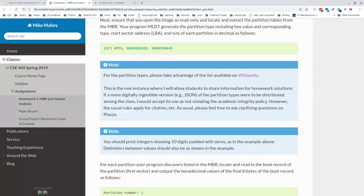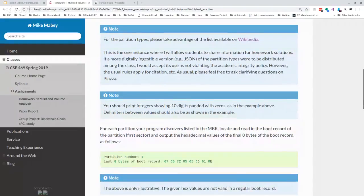Okay? All right. So then for each partition, this is the other part that's a little bit tricky because reading in 512 bytes is pretty easy, right?